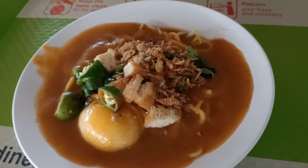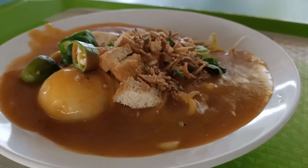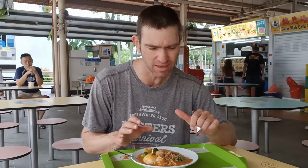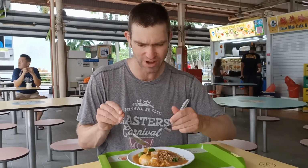I've got the meat rebus here, and that was $3.50 Singaporean dollars, which is a bit of a bargain, I reckon. It's a yellow egg noodle based dish in a really thick gravy. So the gravy is peanut based, it's made out of sweet potatoes, which makes it really thick. And I think there's also some soybeans in there, there's curry powder, and it just looks very interesting.